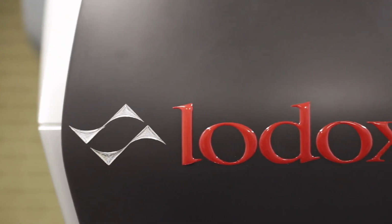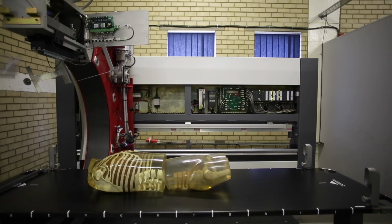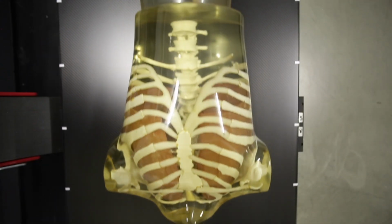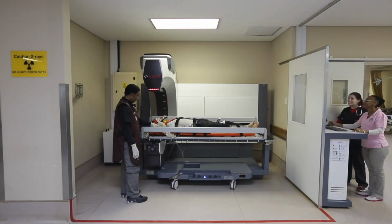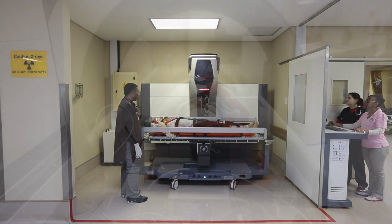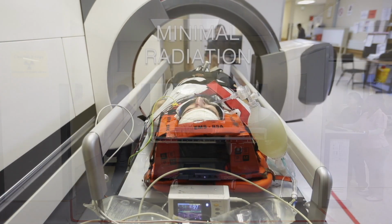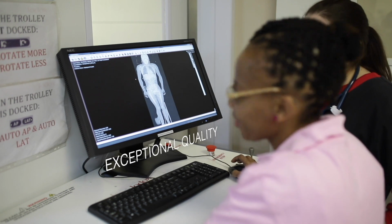It was realized that this technology had the potential to cause a revolution in the medical X-ray industry, and soon after the security breakthrough, further innovations adapted the system for medical purposes. Our systems are capable of producing full-body X-ray images in an incredible 13 seconds. And this high speed is not the only feature. We have combined these unprecedented speeds with a minimal radiation dose, while at the same time presenting an image of exceptional quality.